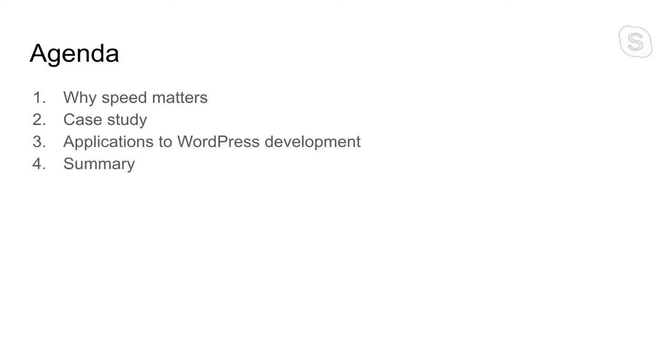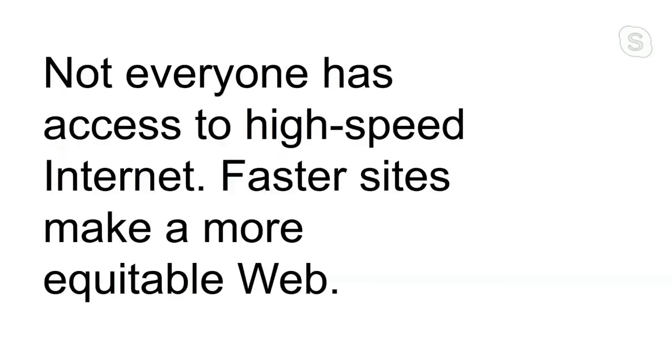A 2019 Microsoft study found that 162 million Americans lack broadband internet, particularly in rural areas, and that's nearly half the US population. And of course, that's just in the US, and it could potentially be worse around the world.